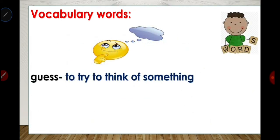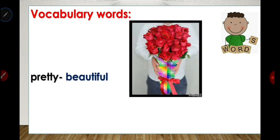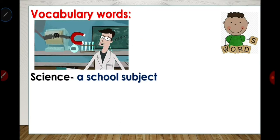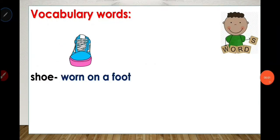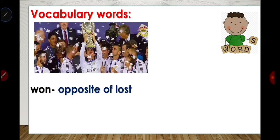Guess, to try to think of something. Read it again. Village, a small town. Again. All right. Pretty, beautiful. Good job. Wad, a small bundle of paper. Science, a school subject. Watch, to look. Shoe, worn on a foot. One, opposite of lost.